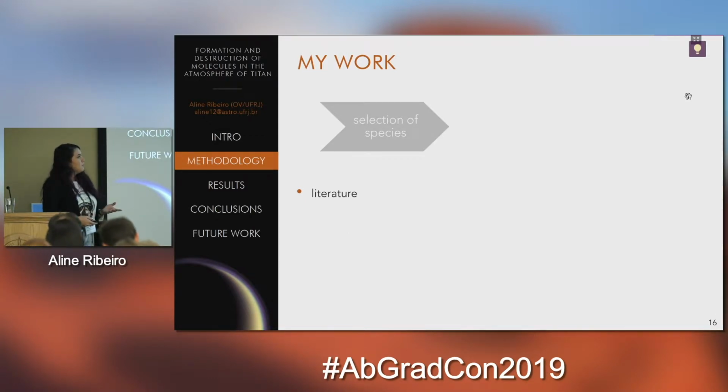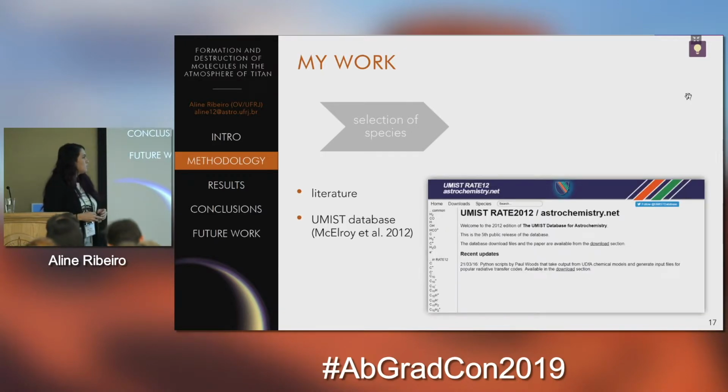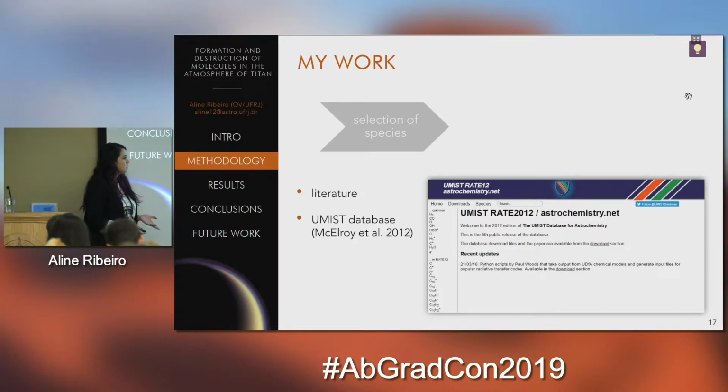So basically, the first step of my work was we selected a bunch of species which we know from the literature that were in Titan's atmosphere. So I went to a database called the UMIST. I don't know if anyone here uses it. It's a database for interstellar molecules. We had to adapt it to put these molecules in Titan atmosphere.